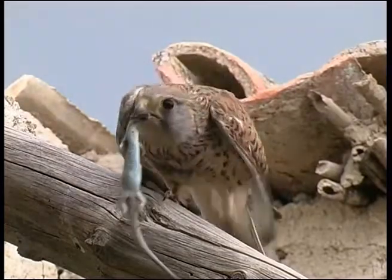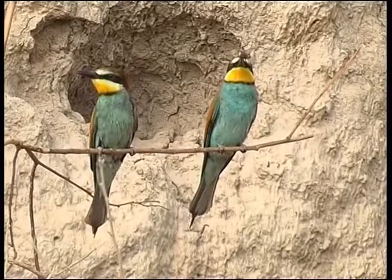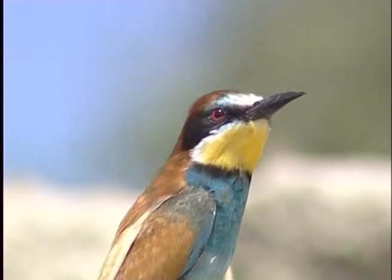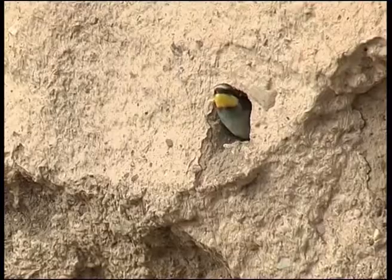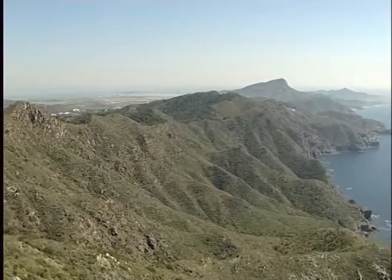The scrub formations are often home to the kestrel, which remains suspended in the air as it awaits the sighting of its prey, primarily voles, which it attacks in a sweeping lunge. The noisy colonies of colorful bee-eaters flit through the ravines during the spring and summer in search of insects, building their nests in tunnels which they dig in the ravine's earthy banks.